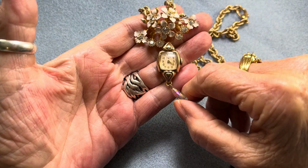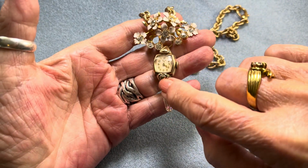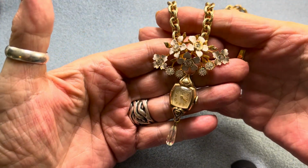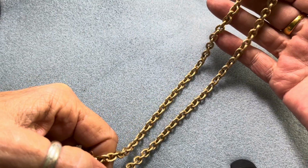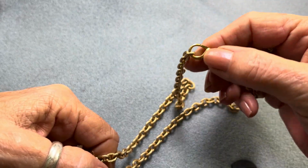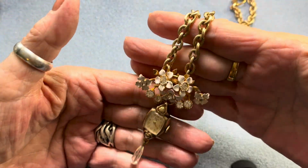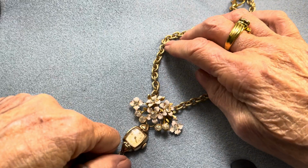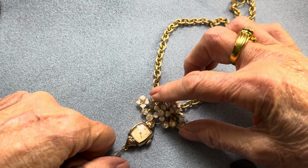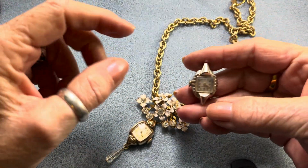This does have an AB on it, only on one side. Old watch, look at it, has little hearts in gold, flowers, a vintage chain, a large lobster claw. I think it's so pretty. It's very spring. Reminds me of the flowers on apricot trees.